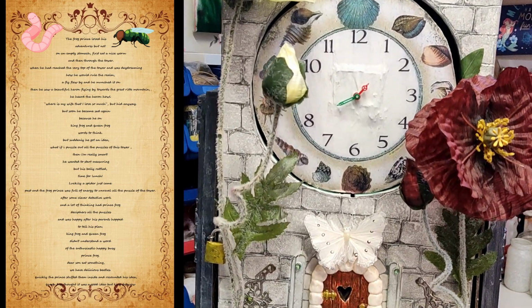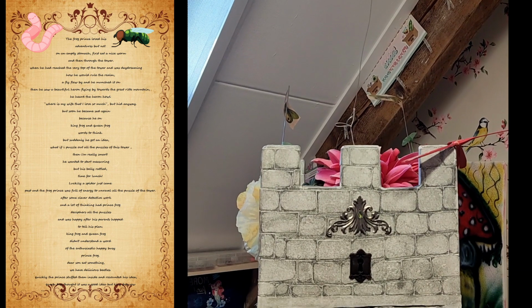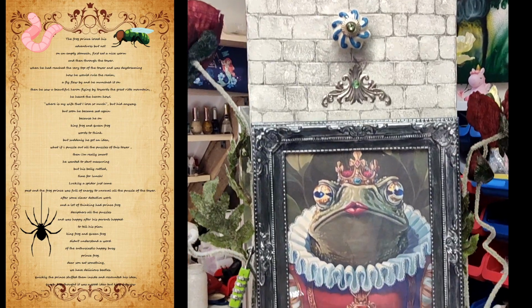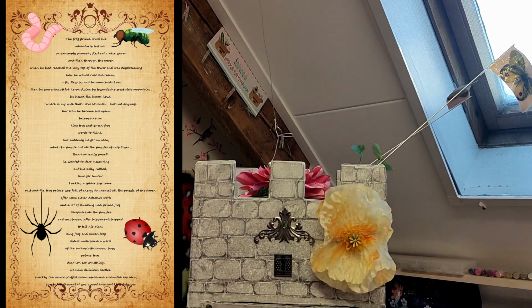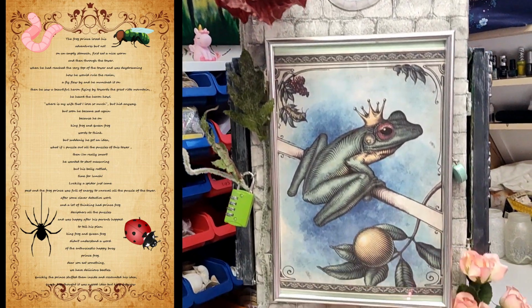But suddenly he becomes sad again, because he was thinking about the word King Frog and the Queen Frog. And then he got an idea. What if I puzzle out all the puzzles of this tower? Then I'm really smart. After some time of puzzling, his belly starts rumbling again. Time for lunch. Luckily, a spider just came past and the frog prince was full of energy to unravel all the puzzles of the tower. After some clever detective work and a lot of thinking, and he was very happy and went to his parents to tell his plan. King Frog and the Queen Frog didn't understand a word of the happy prince frog. "Dear son, eat something. We have delicious beetles." Quickly the prince stuffed them inside and recounted his idea. The Queen Frog thought it was a good idea, but the King Frog said, "But you're still not brave." That frog prince jumped away.